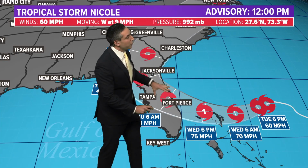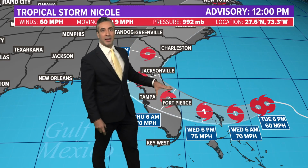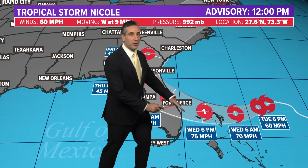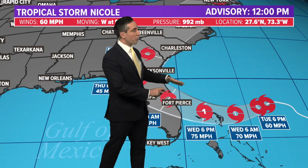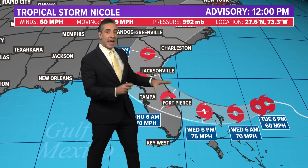Takes a turn to the north and west and then heads towards the Cape Canaveral area, maybe even making landfall as far north as Daytona Beach. Models have been trending it a little bit farther to the north here, and that inbound trajectory of where it makes landfall has an impact.